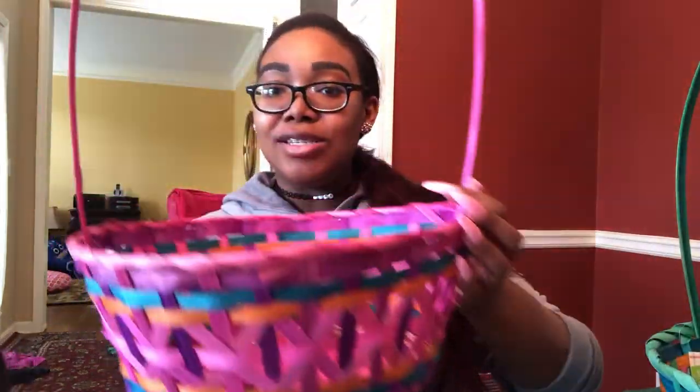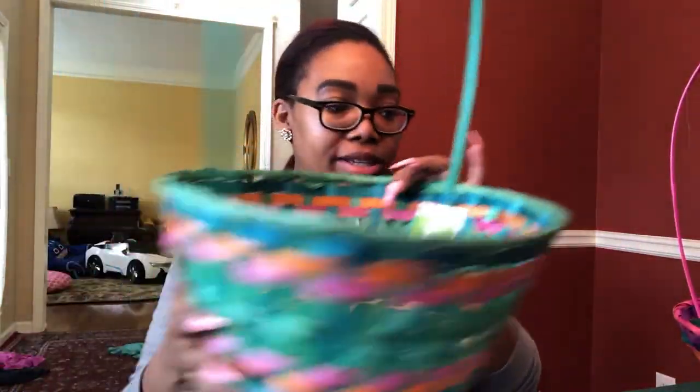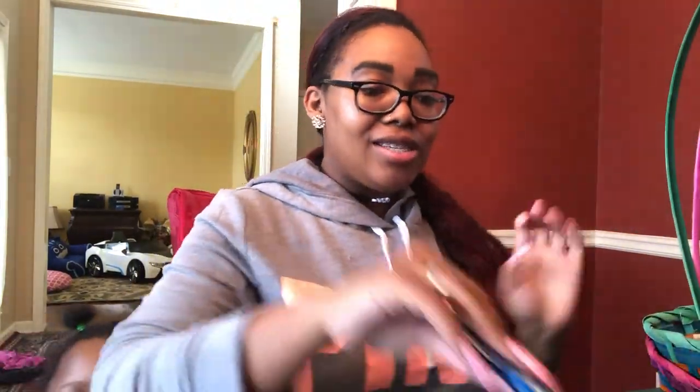This is Naya's Easter basket. And this, of course, is Nayla's Easter basket. I have some candy to put in there also. See, I have five bags of candy to put in their Easter basket. I have Rice Krispie treats to put in their Easter baskets.